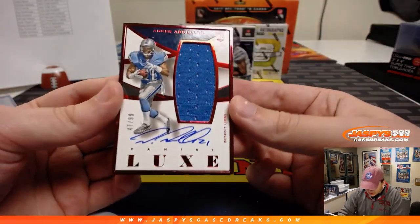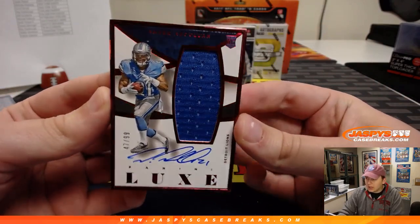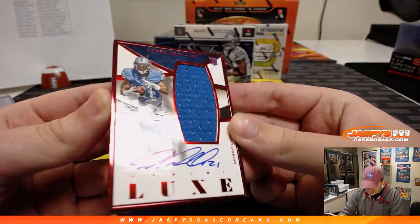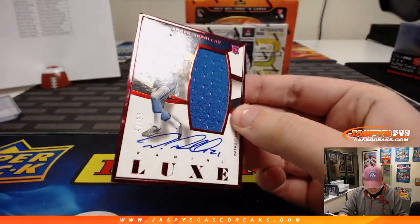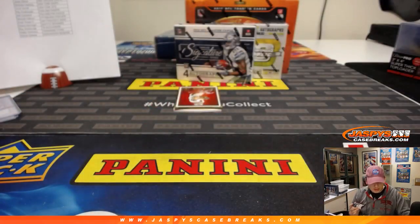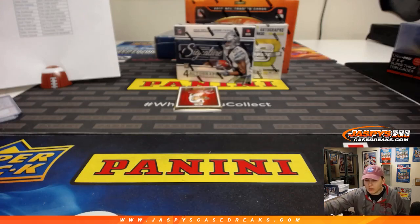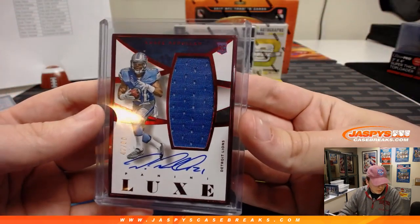We got a jersey autograph framed, number to 99, Amir Abdullah. And just so everyone knows, sometimes these frames with the red color have some silver chip on them. They are pretty thick cards. This one's Detroit Lions. That is going out to Philip L. Philip with that one.